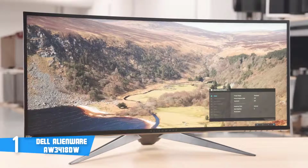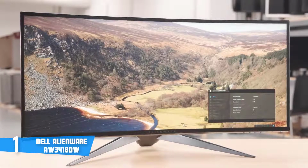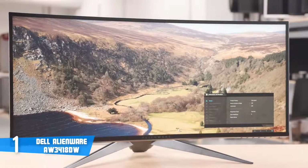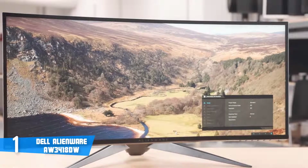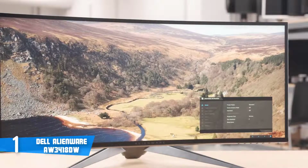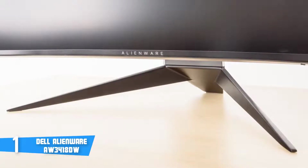The design is what I fell in love with. I know I said earlier that I don't like fancy looking monitors with lights and everything, but this monitor managed to do it in a way that doesn't scream gamer and still look good at the same time. It has a futuristic sense, especially when you look at it from the back.